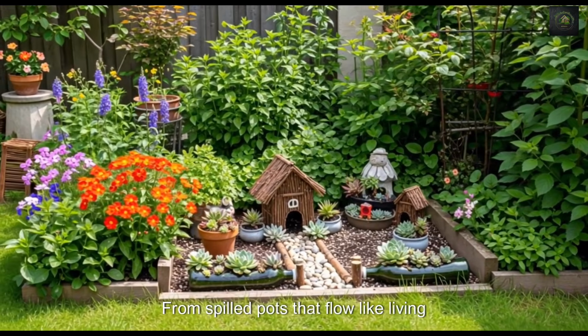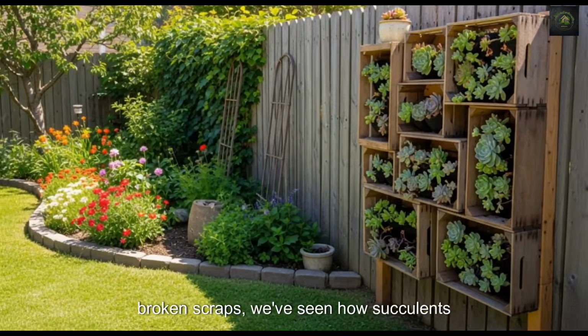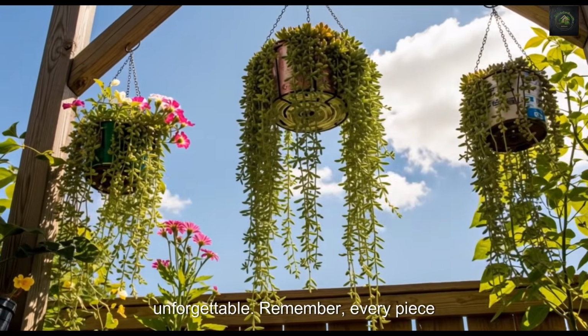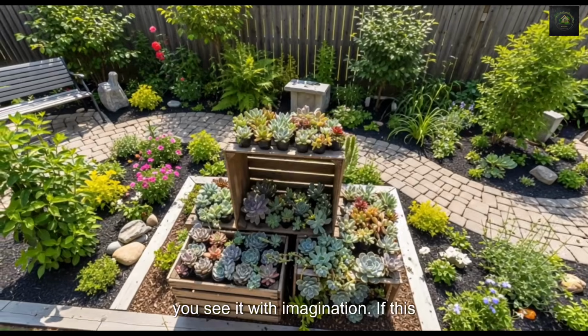From spilled pots that flow like living waterfalls to fairy gardens born from broken scraps, we've seen how succulents can make even the smallest corners unforgettable. Remember, every piece of junk can be the beginning of beauty if you see it with imagination.